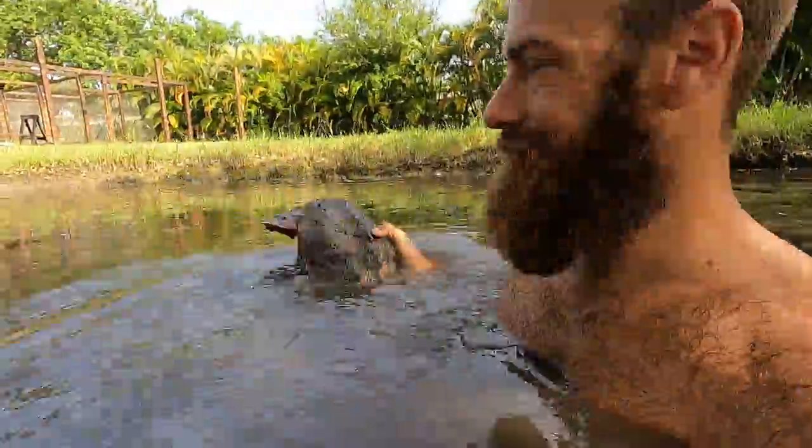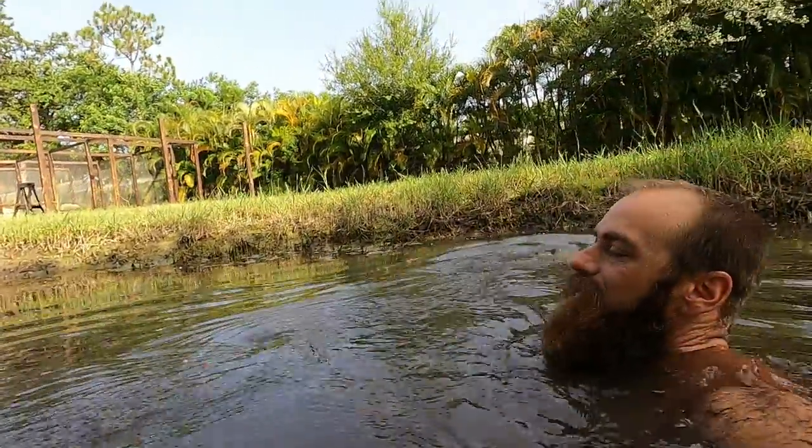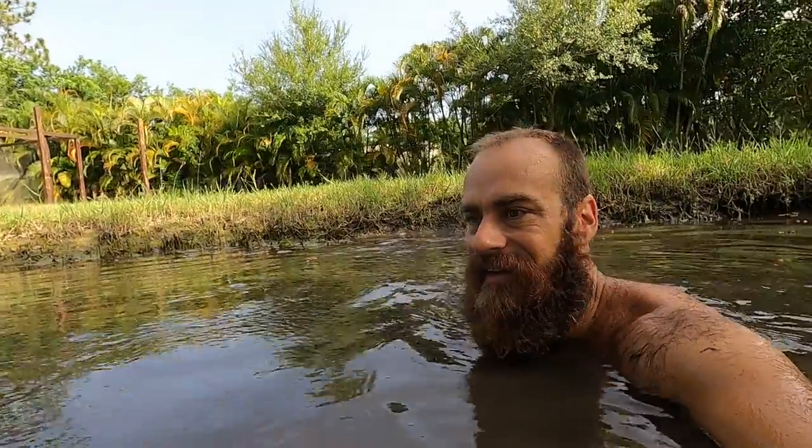Found him. This is the turtle you can't find. I've found him now 3 times. Take a breath. Put him in shallow. He sure is wandering, man.